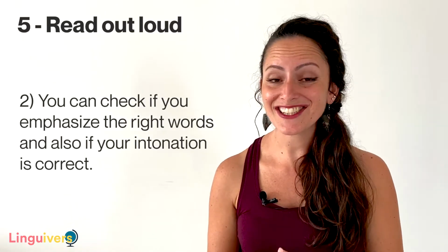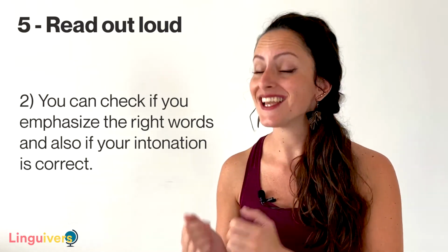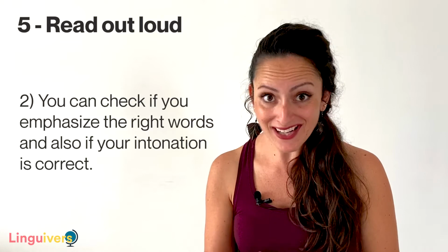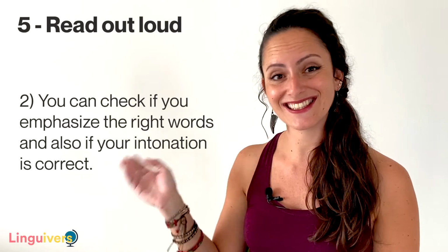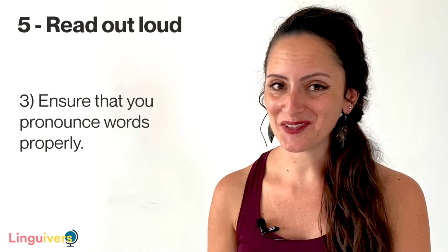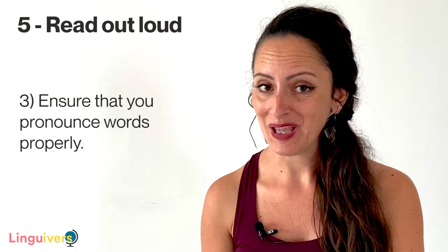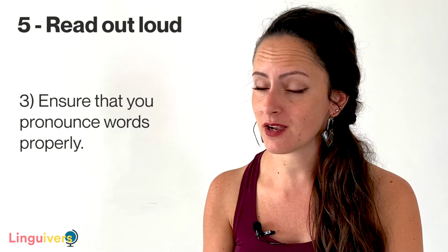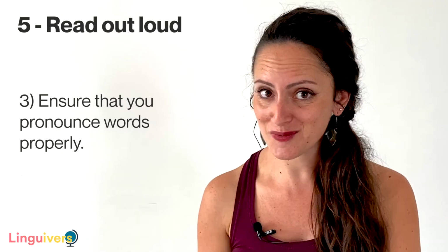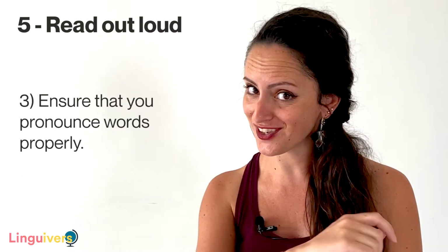2. English is a stressed language, which means that some words carry stress and some words don't. By reading out loud, you can check if you emphasize the right words and also if your intonation is correct. 3. Sometimes you come across words that you recognize on paper but you don't know how to say. Well, reading out loud kind of forces you to look them up in a dictionary and ensure that you know how to pronounce them properly, which consequently will broaden your range of vocabulary.